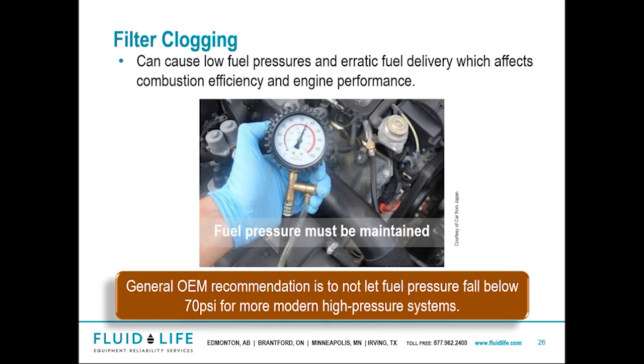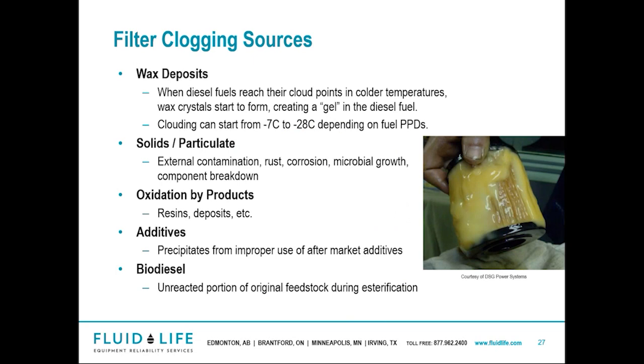Filter clogging, another potential issue. This one's a bit more straightforward. If you clog your filters, you might encounter fuel starvation or erratic fuel delivery, stuff like that. Again, general OEM recommendations are not to have fuel pressure fall below 70 psi. Sources of filter clogging that may affect fuel pressure and delivery.